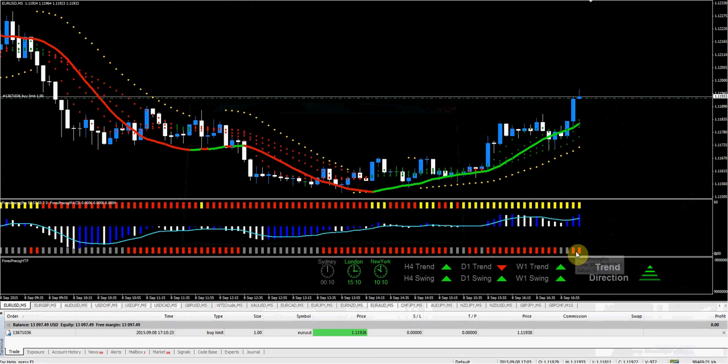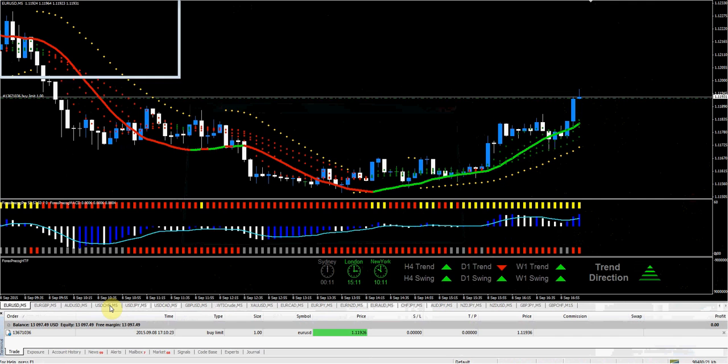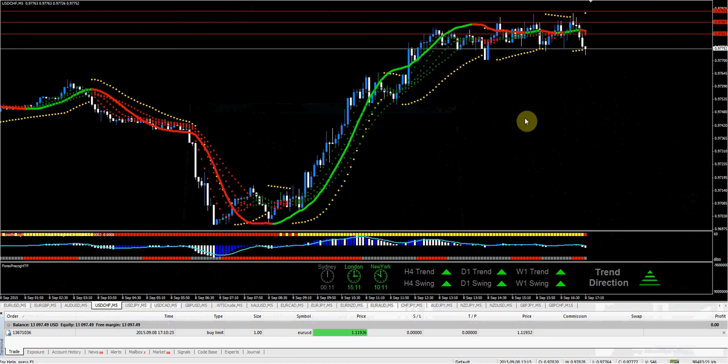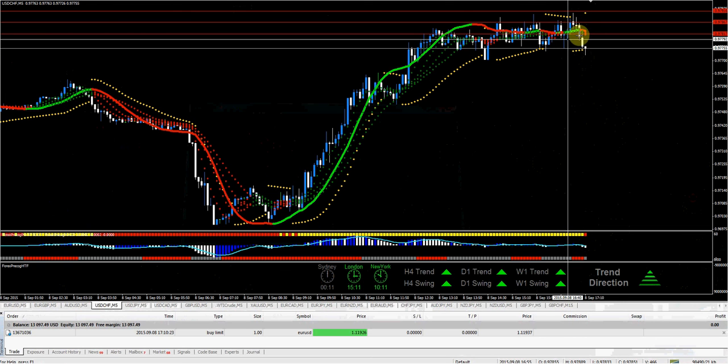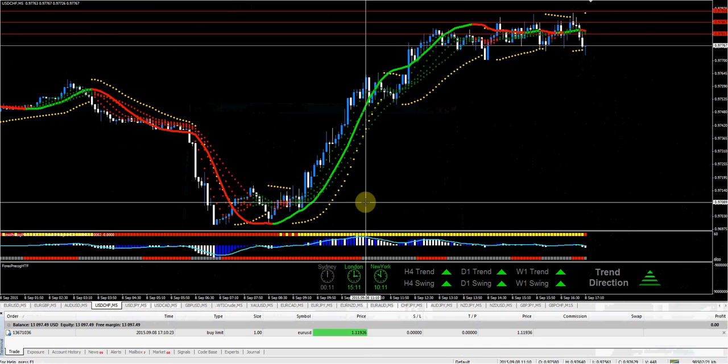I want to see if we get a really strong pullback once we get these. Because I noticed on the USD Swiss franc trade, after we got into this bar it turned red, and that's when we got this really strong pullback. So I'm really curious to see how this works.